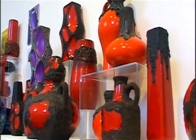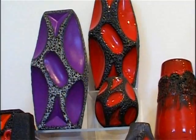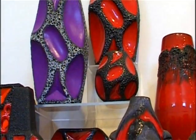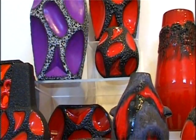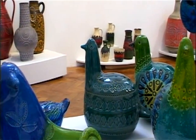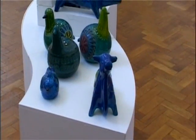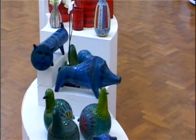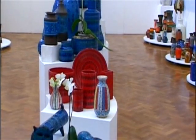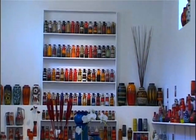I also think it's important because it is a period of time that I collected it where you could collect it. It was in car boot sales, in charity shops. So I could bring together a very large and definitive collection because they were inexpensive. Every small antique shop and junk shop had a German floor vase in the corner.